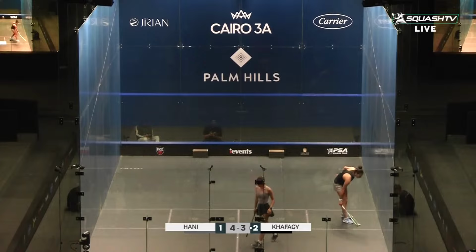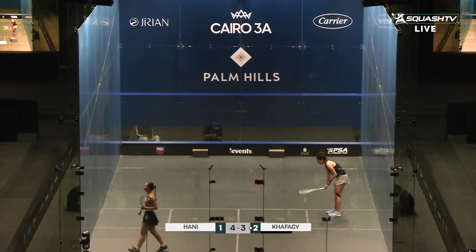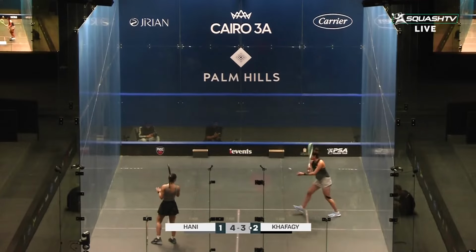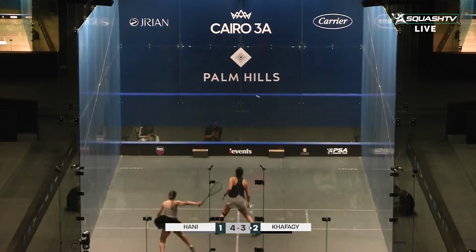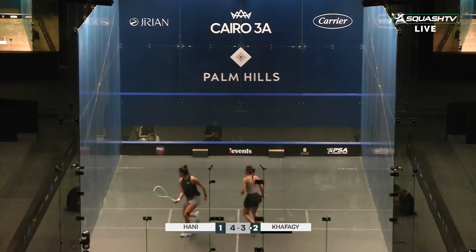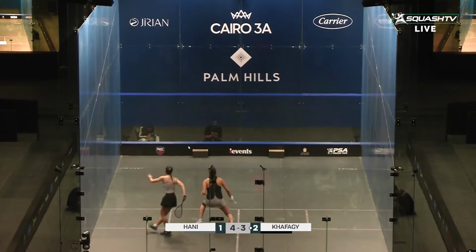That's been a go-to shot for Khafagy when she needs it. Straight line on the forehand, whether it's a kill, a longer sort of attack, or more into that front area. She's had great success in this match so far. Look at that width, though. It's much better. The deep shots into the corner.